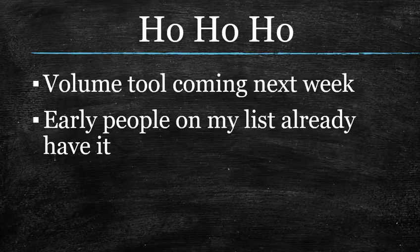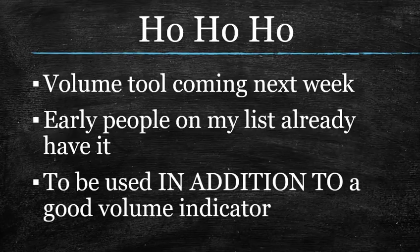It is something I literally use every single day I trade. And it is not meant to replace a volume indicator. It is meant to be used in addition to a good volume indicator. So with this tool and a good volume indicator working side by side, your volume analysis is going to be on point. And that's important because knowing when to trade and when not to trade as a trend trader because of the volume that's there or is not there is ultimately going to determine how high your trading account goes, assuming all of the other pieces are in place as well.